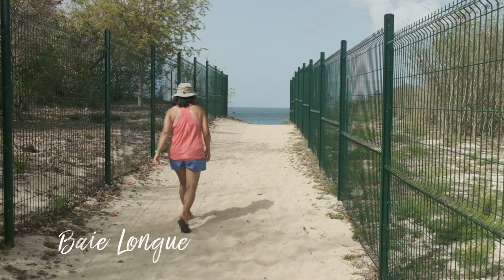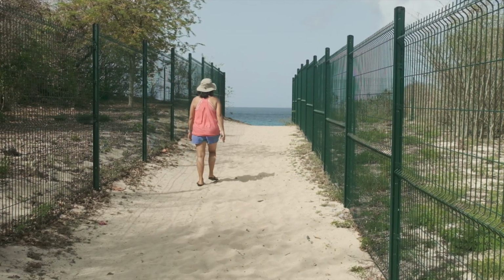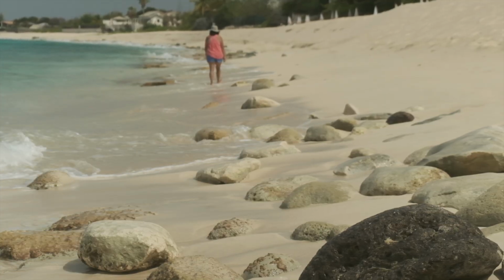As the name suggests, Baie Longue is great for long walks, but not much for swimming as the surf was heavy when we were there. It's a little calmer near the resort at the far end.